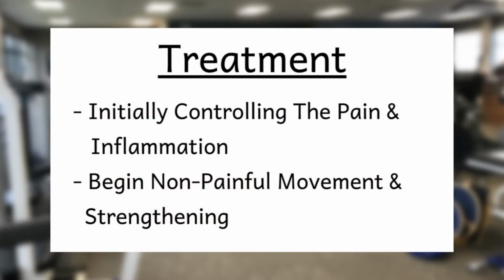Most of the treatment around a rotator cuff usually involves controlling the pain and inflammation. This could be as simple as taking Advil over the counter, icing, and just allowing it to rest. Once it's rested and it seems to be getting better, then you can begin a non-painful movement and strengthening program.